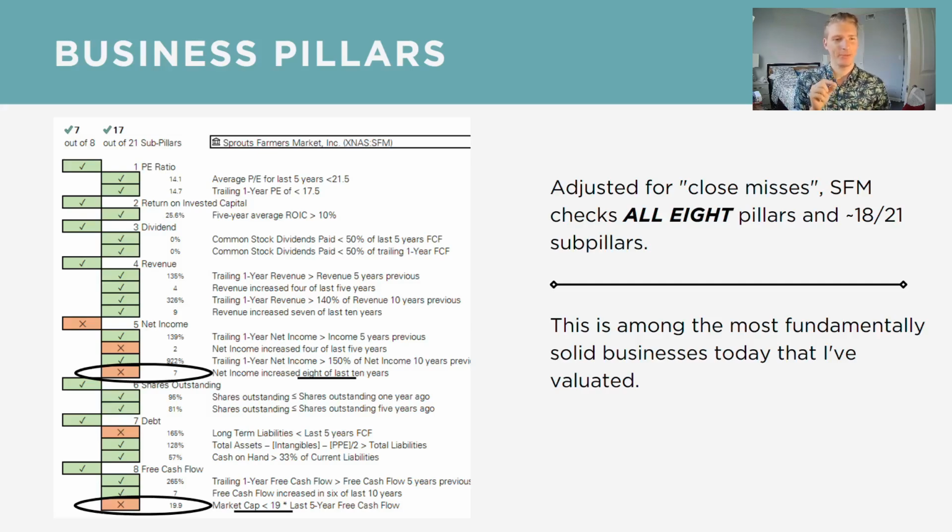I highlight a couple things on this page, like a couple of the X marks that we have are 7, where the criteria is net income increased 8 out of the last 10 years. Well, that's a near miss, or a close miss as I call it. And so if that's a check mark, then that whole net income portion gets a check mark.